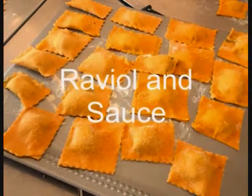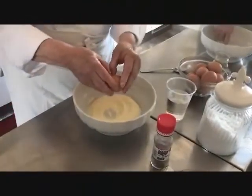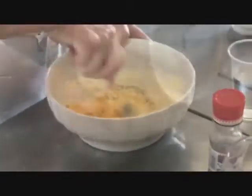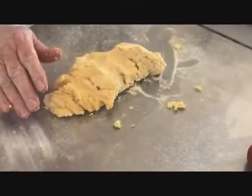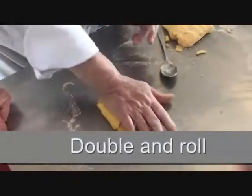Raviolis and sauce. Chef added durum flour. She puts it in a bowl and then makes a well and adds eggs. Nancy added a pinch of salt. Chef stirs with a spoon till mixed well. Then she puts it on the work table. Adds flour to keep the dough from sticking. Double and roll, and roll again. Double and roll. Usually you have to do this for 10 minutes.